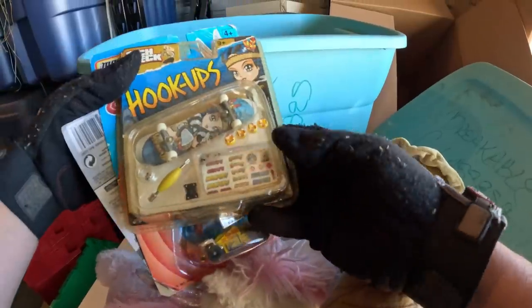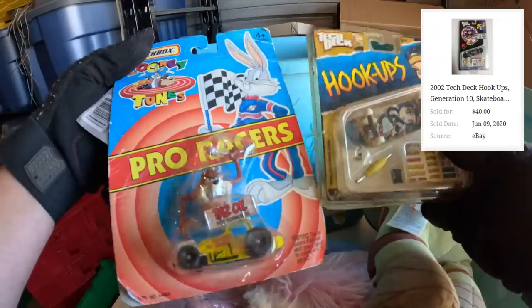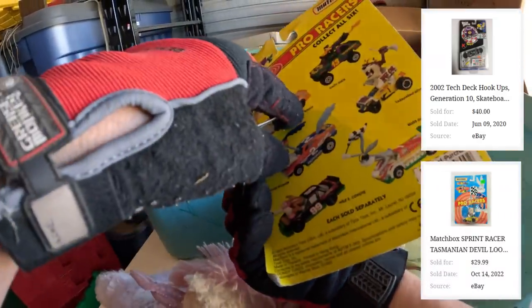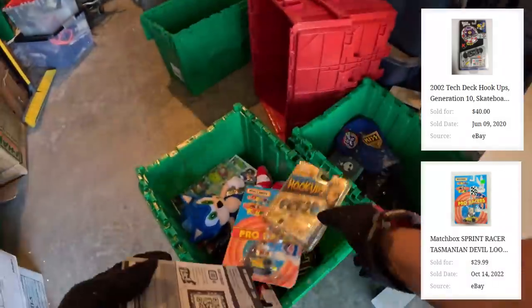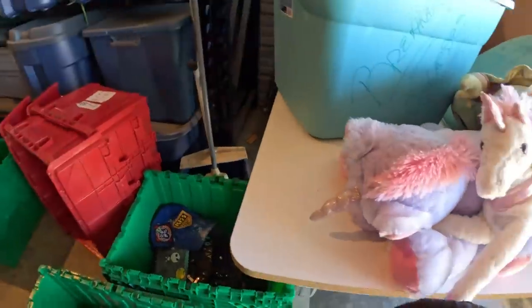Oh, okay, this is good though. Look at this. Hookups. Got some little, oh, it's a tech deck. Skateboard. They're pro racers. That's brand new on the card. 1993, got vintage toy there. Good. Hot Wheels. Tusk Gasser. Okay.